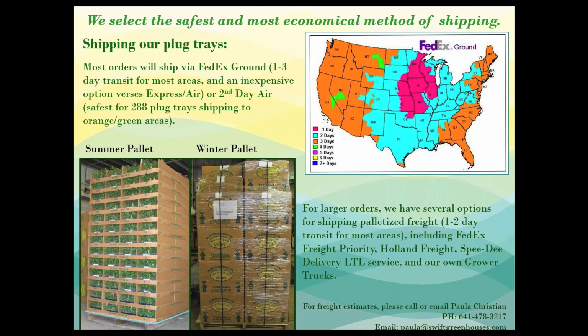But other than that, we will ship FedEx Ground. We use FedEx Ground over UPS because 40% of our customers are 1 day less in transit than Ground UPS. So FedEx Ground is the quickest, most economical way if the order is not large enough for a pallet. Generally, 40 trays now is the break from where we will ship a pallet. So at 40 trays or more, most orders go on a pallet. Less than that, they'll go FedEx Ground.